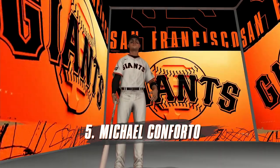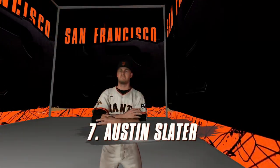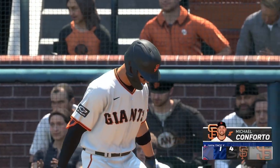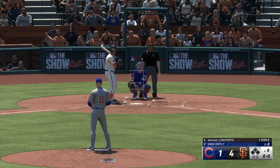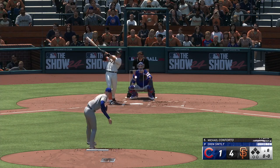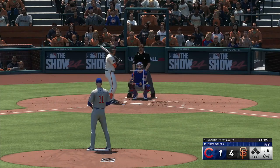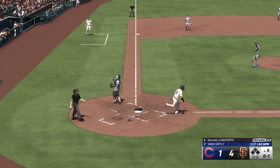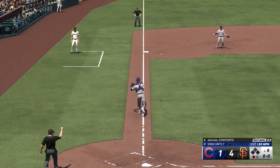We go to the bottom half of inning number six, and the 5-6-7 slots are up. It's the Giants 4 and the Cubs 1. Well, we go bottom six, and now the right fielder, Michael Conforto. Leading up for the Giants, the right fielder, Michael Conforto. And a pitch. And a foul ball. This one pops straight up near the plate. Gomes puts it away, and there's one away.